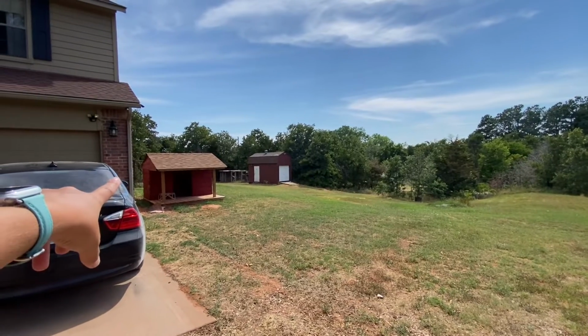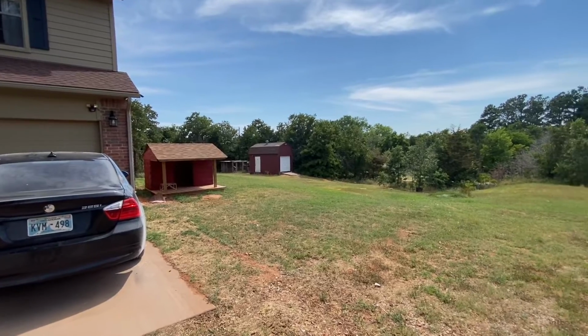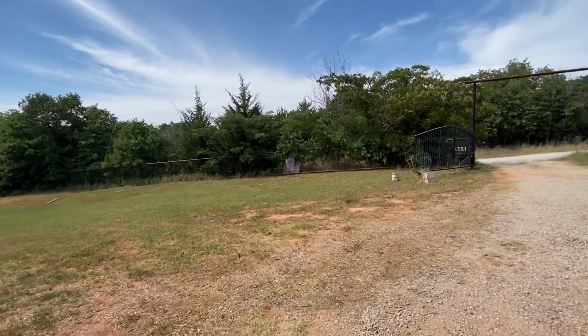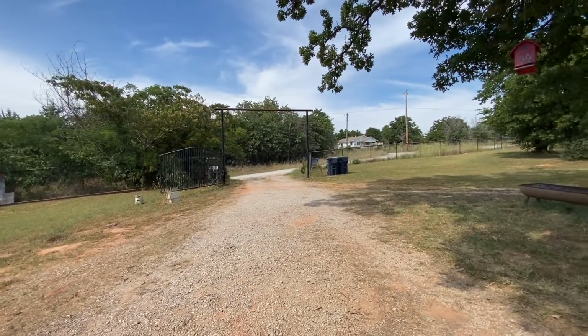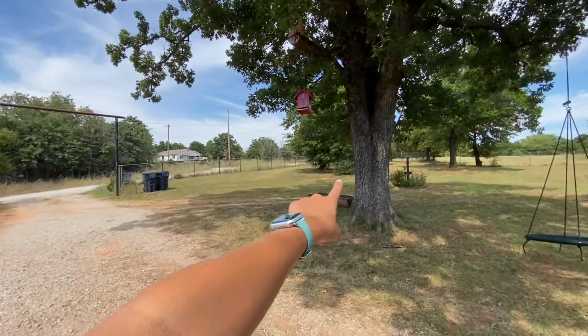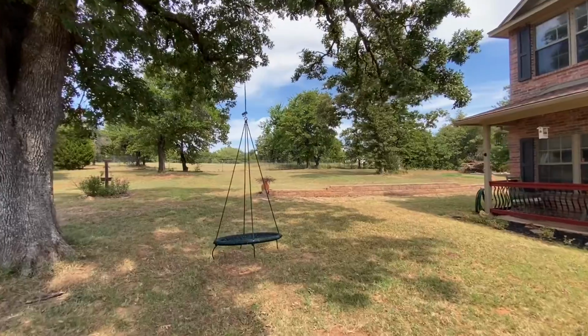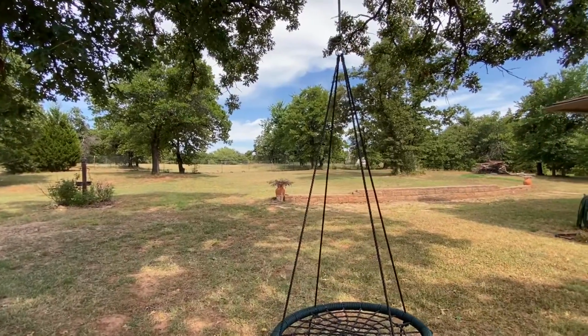They have this cute little outdoor structure. I think they're using it as a playhouse, but I think it was converted from a doghouse, so you can use that for either one. It's fenced on the front. They have a really nice gate. Fenced all the way around, over to the side they turn into chain link. I haven't seen the full back of the property just yet to see if it's fenced all the way back there, but we can definitely go take a look.